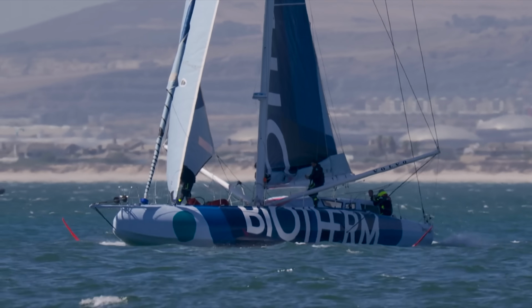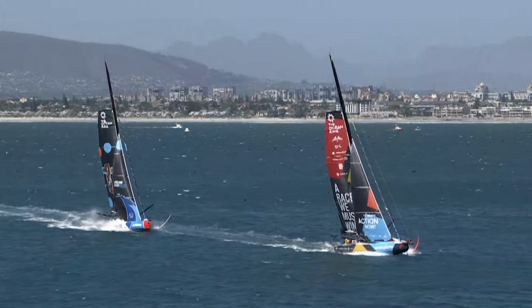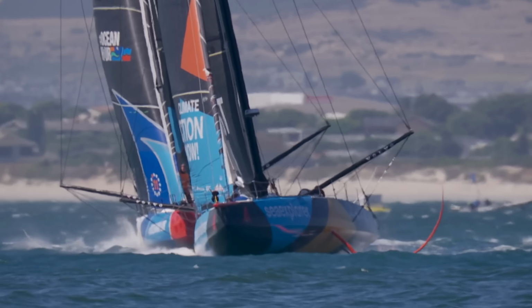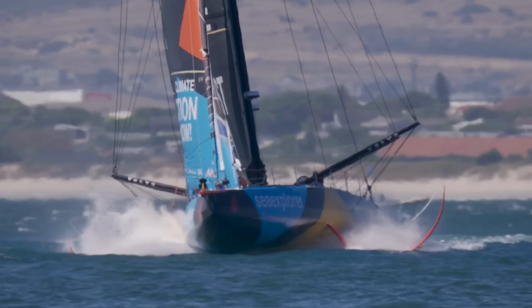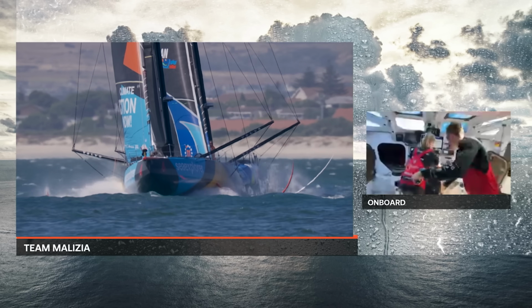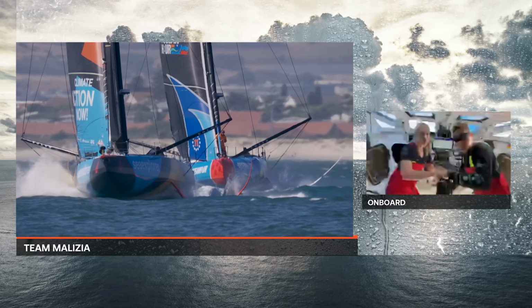Behind Biotherm, it's Team Militia, and it was quite a gap, but now 11th Hour Racing Team has closed it down. Second for Boris Herman with Team Militia on the right-hand side of your screen, and then just behind them, it's Charlie Enright, absolutely charging up here. There's no real way through and past the German boat, but the corner is coming up, and an opportunity here to push even further and perhaps overtake.